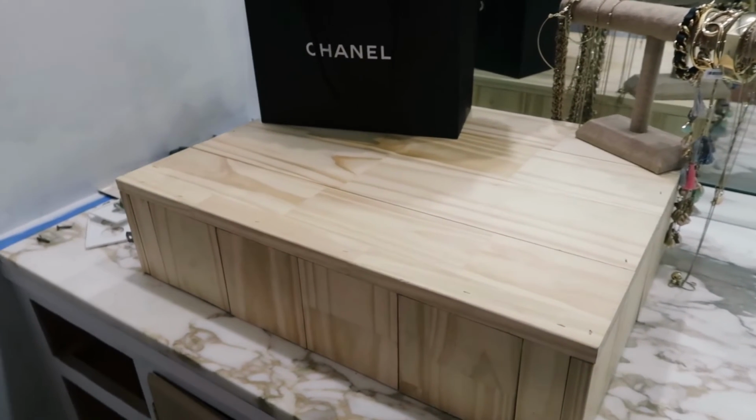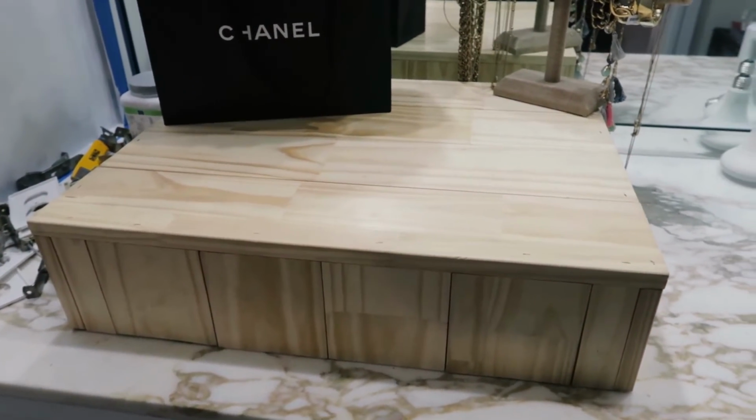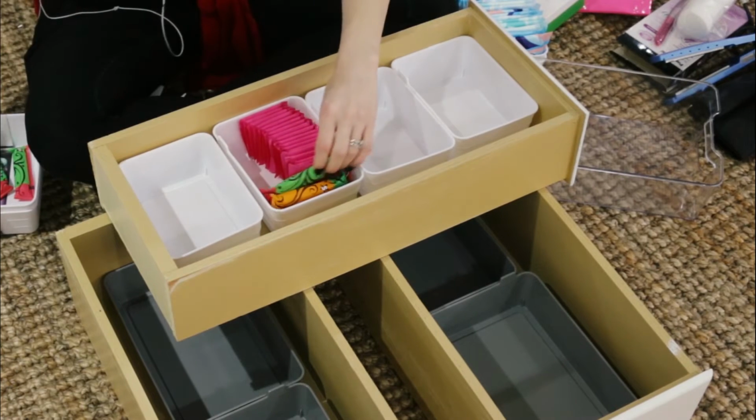To cover up the sink, I had my son build me a box to go over top of it, and you will see later in the video that I did paint it white. And now I'm just going to organize all the drawers.